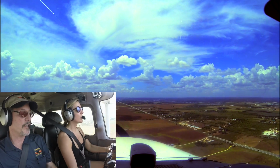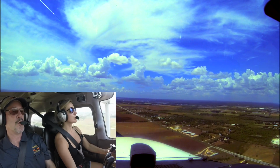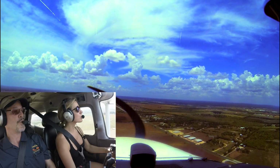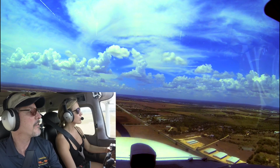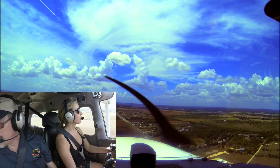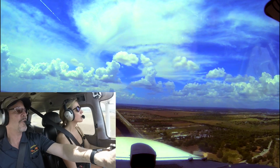I'm going to back you up a little bit. Okay, reduce that power back to about 13. Keep the pitch right about like this, okay? A little bit of back pressure. Okay, I want to roll in a little bit of trim so we're not fighting it. Notice your airspeed's about 70, which is good. Okay, final still clear. We are cleared to land. Okay, keep the nose. Don't let it come up or down.